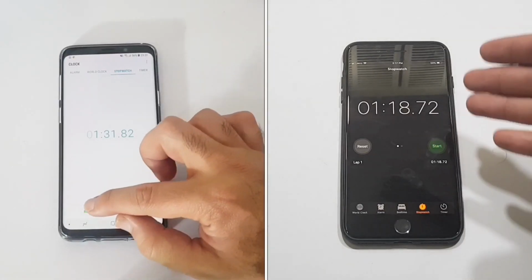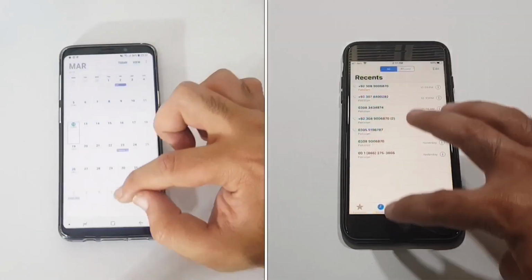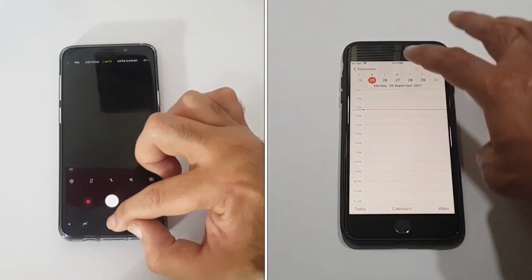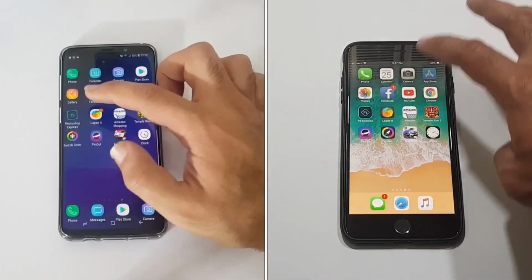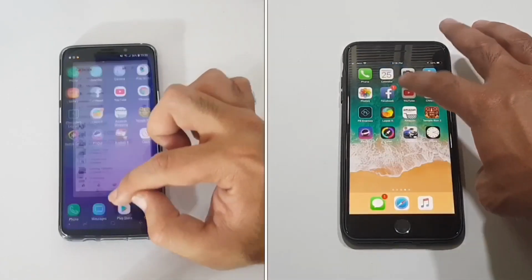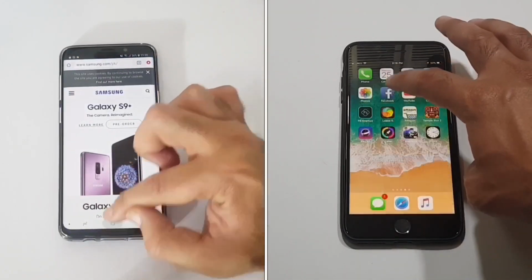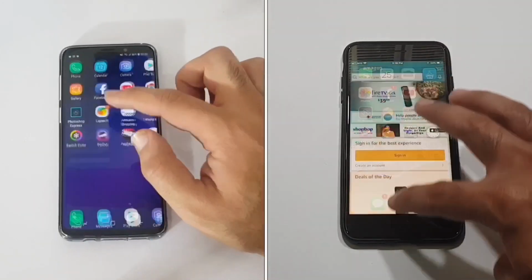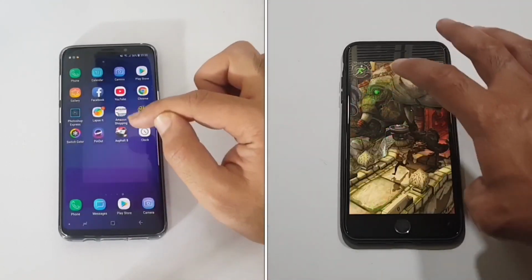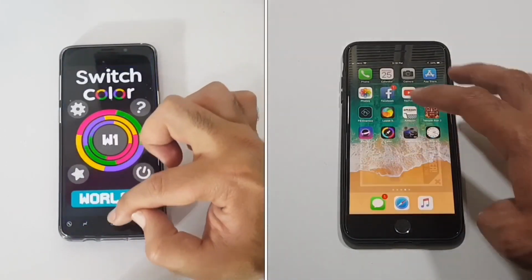Let's start the second round on the iPhone 8 Plus and Samsung Galaxy S9 Plus, and check out the RAM management in both the devices. You can see both the devices have kept these applications running in the background at the place where we left. So the RAM management is looking great, with 3 GB of RAM in the iPhone 8 Plus and 6 GB of RAM in the Samsung Galaxy S9 Plus. Both the devices are very well optimized, so the RAM management test is quite amazing on both.